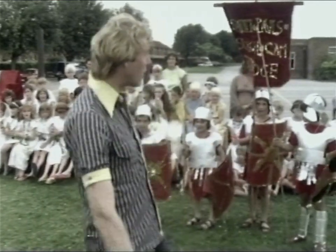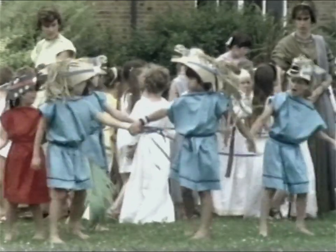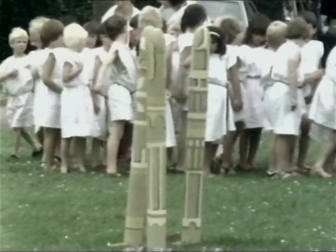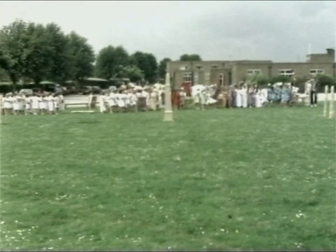So form up in your columns, Romans, and we'll get ready to march off. That's it. Some more around here. All nice in fours, that's it.